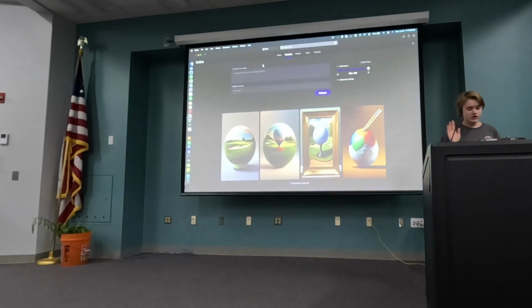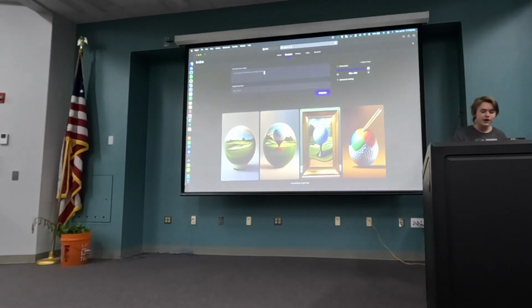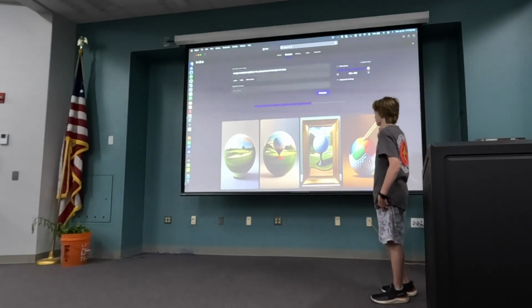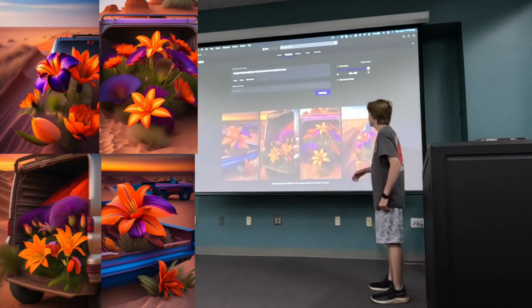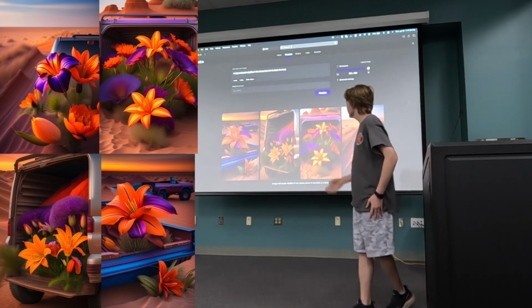Artificial intelligence has gotten so advanced nowadays. That's just some previous prompts I had done, but I could say, orange and purple daylilies in the Sahara Desert in the back of a truck. So this is completely AI generated. This is AI doing it itself. It's a model learned from other pictures on the internet and other prompts. So that's purple and orange daylilies right there.